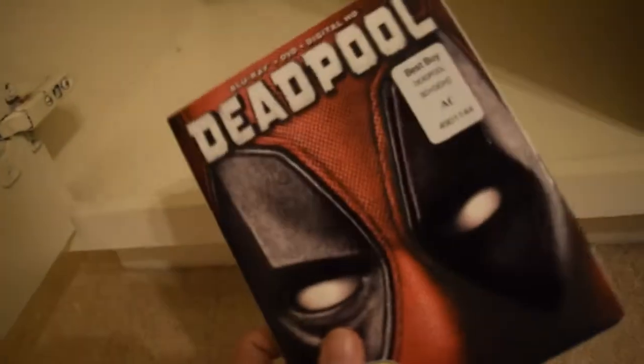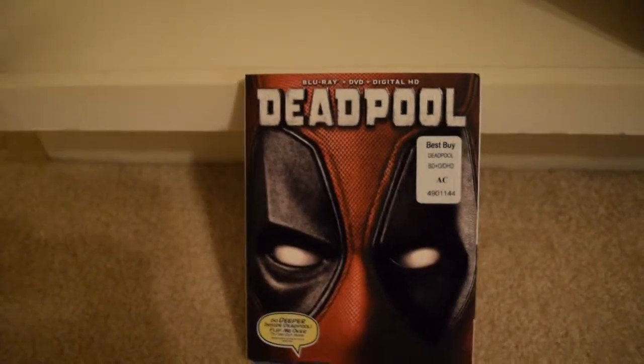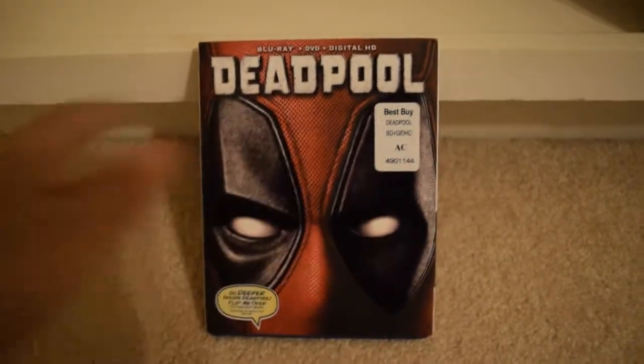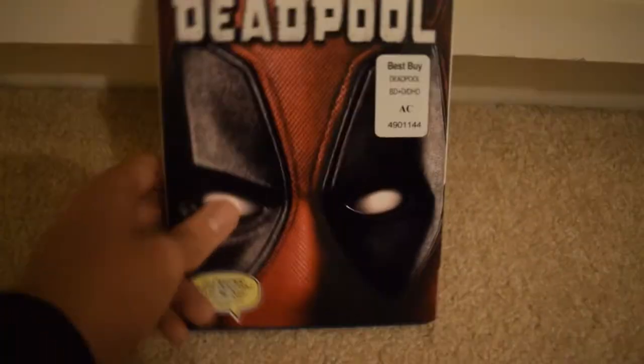I love that, you know how Deadpool's like neutral. He's not a bad guy, but he's not a good guy either. So that's what I like about this film, the fact that it takes advantage of that, and there's also the fourth wall breaks and all that, and it's more of a comedy/action. There's like some drama in there, which is pretty cool. So yeah, Deadpool.